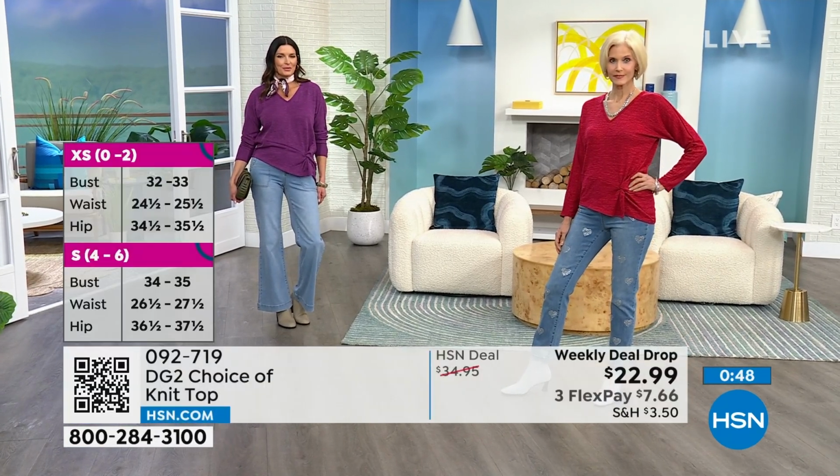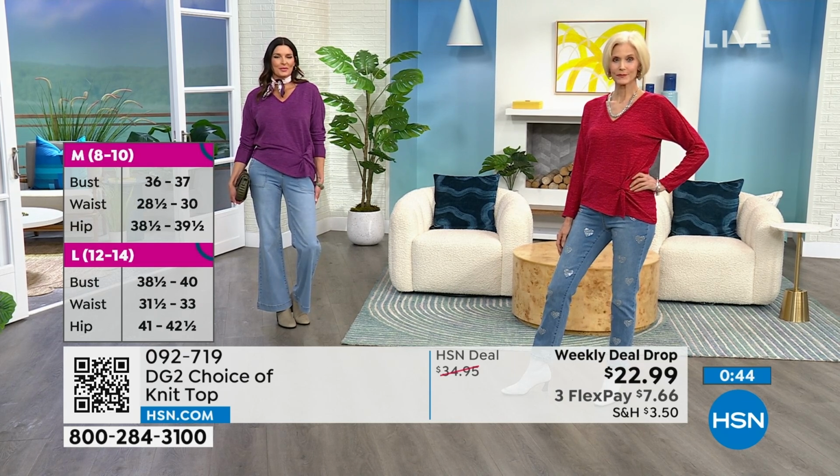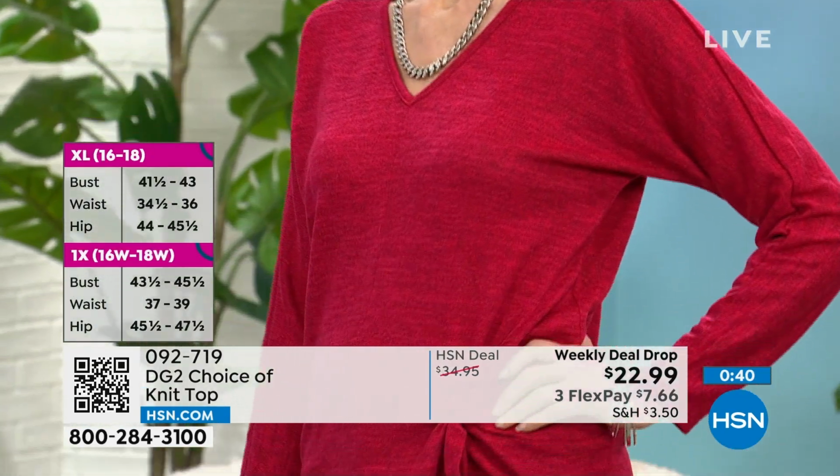You'll be wearing this when it's crisp and cool through the early spring nights and seasons. So this is a fabric that has been proven. It's always a customer choice, and it's really easy and comfy to wear, and has a little bit of that extra style with that twist at the hem.